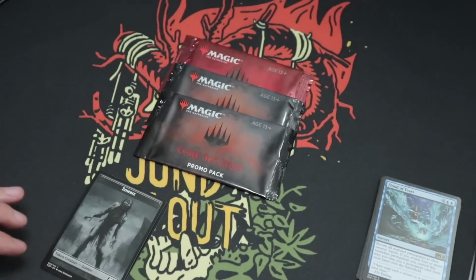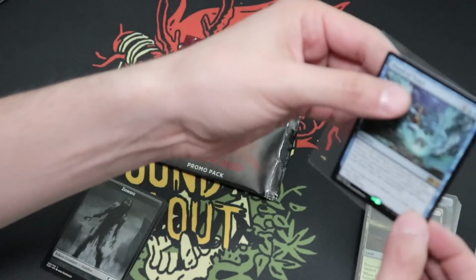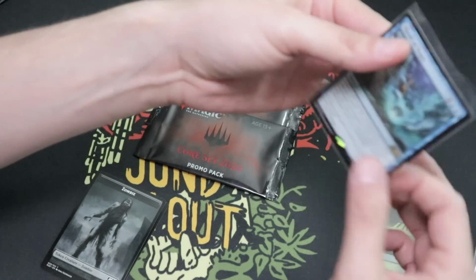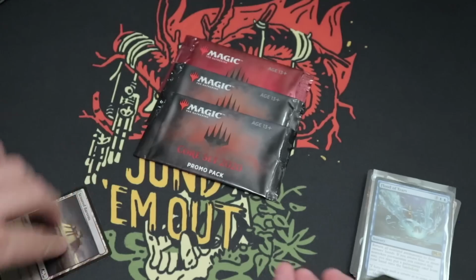We're just getting these hits, right? Hits on cam. I feel like Flood of Tears is going to be a good hit. I don't know right now. I'm thinking this is like a $3 to $5 card with legs. So that's pretty sweet. So those are the two packs I slow rolled. Let's go ahead and check out these promo packs.